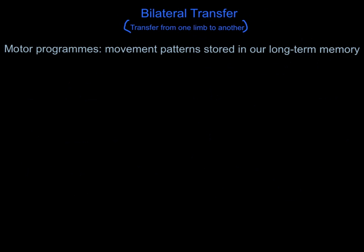Now we just need to introduce another term here, one that you might be familiar with: motor programs. Now motor programs is the posh name for a movement pattern stored in your long-term memory. So every move you can do is stored as a motor program in your long-term memory. You have a motor program for walking, you have a motor program for jumping, for kicking, for throwing, for heading. Any skill that you've practiced that you can do almost automatically, you have stored as a motor program in your long-term memory. And that's kind of the basis of bilateral transfer.